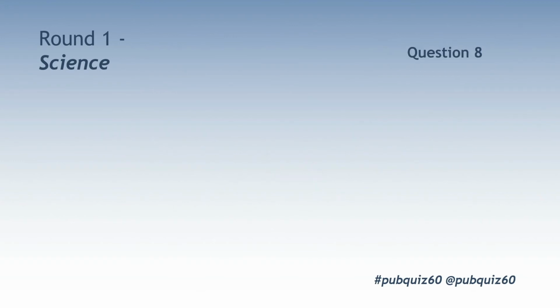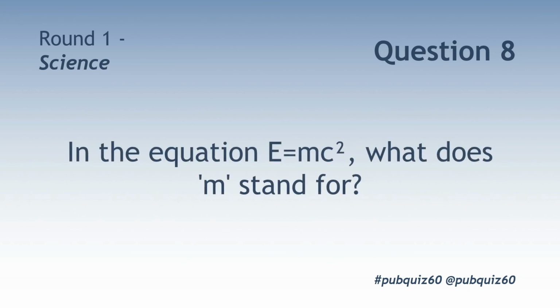And moving on, question 8, just 3 more in this round. Question 8 is, in the equation E equals mc squared, what does m stand for?